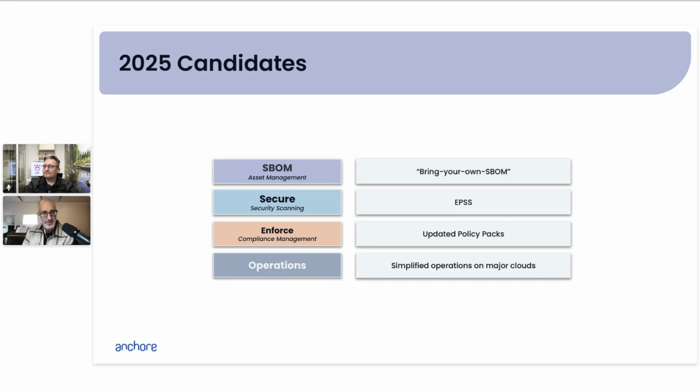Have we seen exploits? Is it being widely discussed? Are exploits being widely published? It will generate a score. Again, another way for you to filter down on your vulnerability scan results.